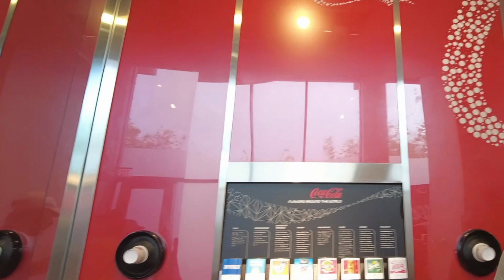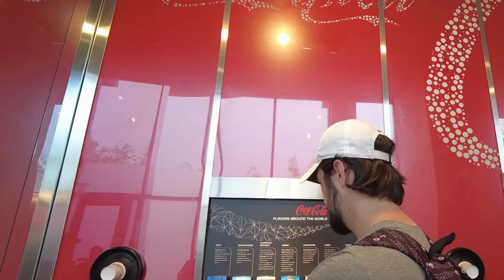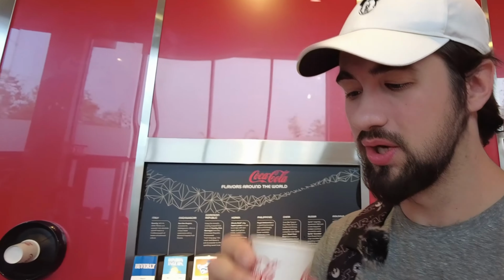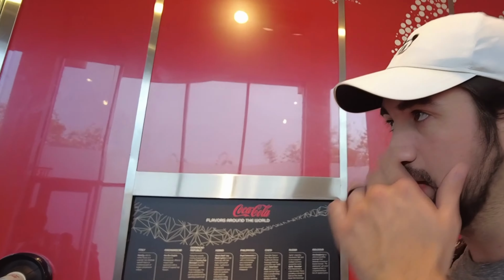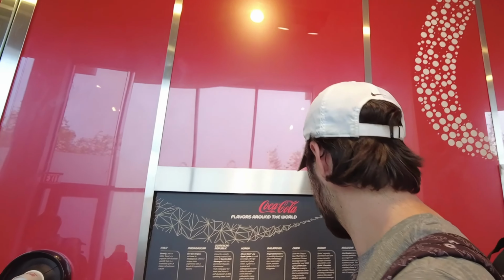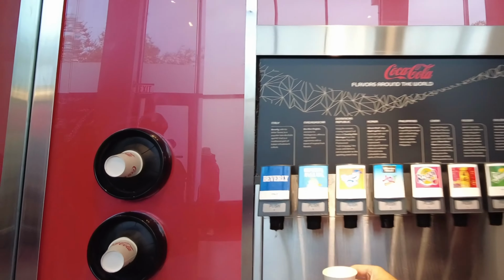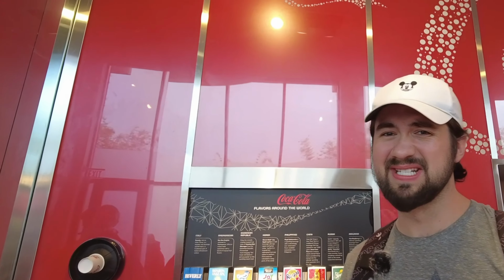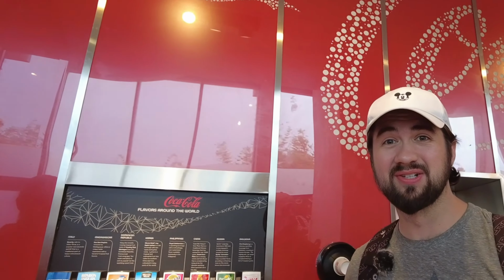And now we're gonna try Country Club from the Dominican Republic. Tastes like bubble gum. It's nasty. Bon Bon from Madagascar. Beverly from Italy's nasty. Tastes like hand sanitizer. Yeah, I think that Royal from the Philippines is the best one for sure.